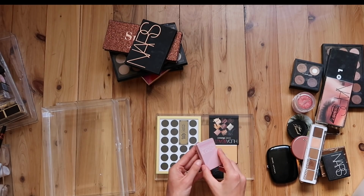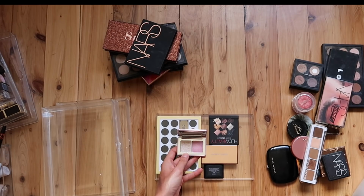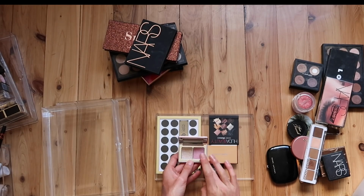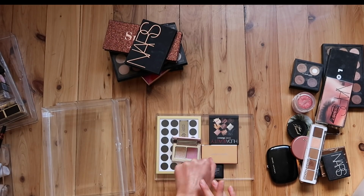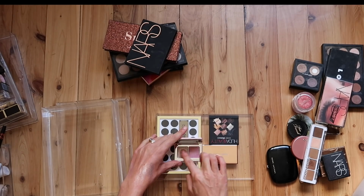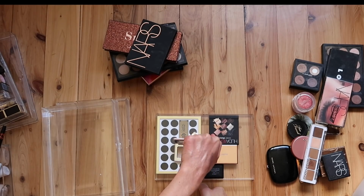This Natasha Denona Diamond and Glow palette I do not understand. I tried using this and I really don't know who would be using this on their skin as a blush and a highlight. This blush has so much shimmer in it. It is ridiculous, and it's not like it's a glittery shimmer. And then you've got to see this highlight. This highlight is beyond ridiculous. It is actual glitter sparkles.